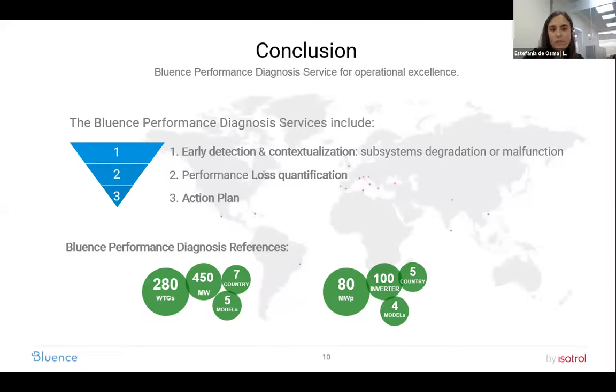Just for reference, all this we have already provided for wind in more than 280 turbines, 450 megawatts in 7 countries, 5 models of wind turbines, and for PV we have 80 megawatts analyzed, with more than 100 inverter models and 5 countries.